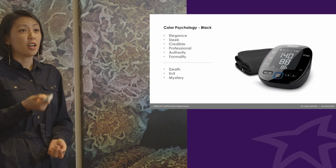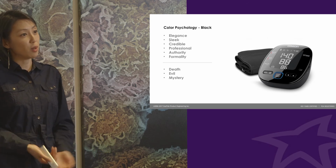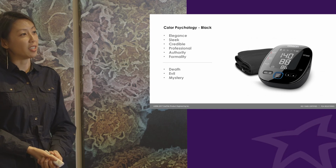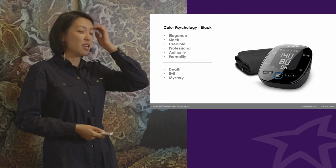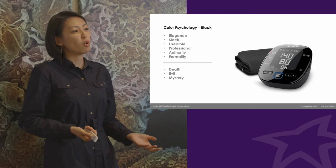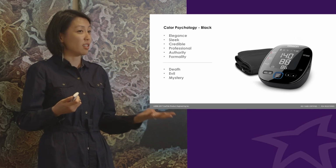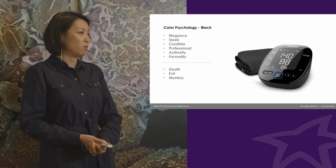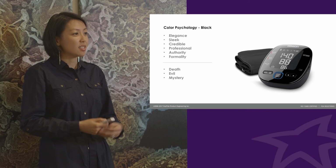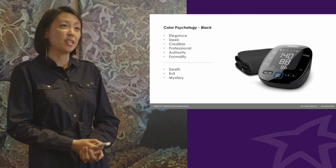So this is another blood pressure monitor designed by the same company, but for a different target market. So users of this device might be somebody who cares more about their self-image, values aesthetics more. And that's why they went with black, because black is slick, it's elegant, it's professional.